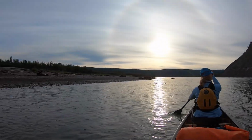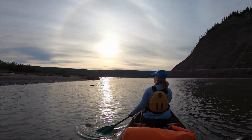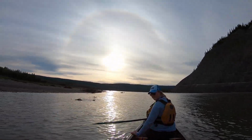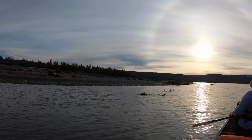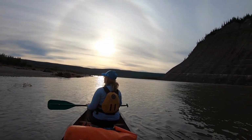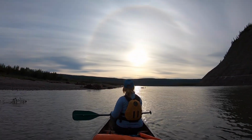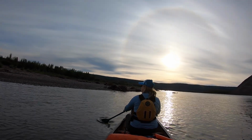Yeah, nice little paddle tonight from our last campsite. We did an evening paddle, and yeah, we found Taco Bar. It's just kind of a big, wide, open gravel bar, and this is where the plane's gonna come in tomorrow morning. So we're gonna get ourselves set up for the night and get ready for the plane ride tomorrow.